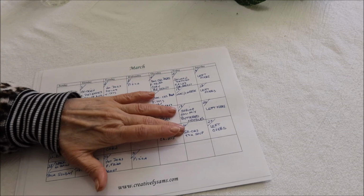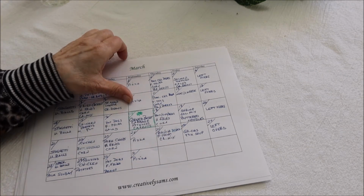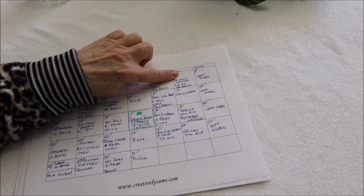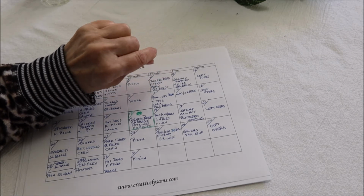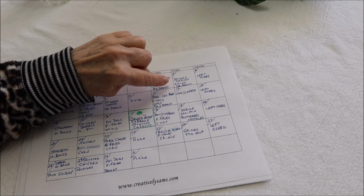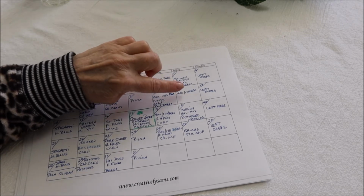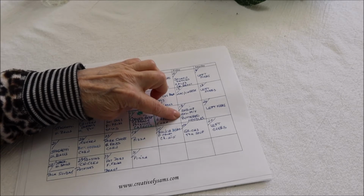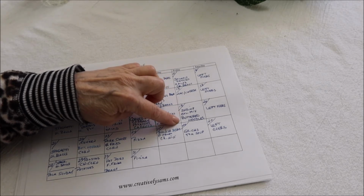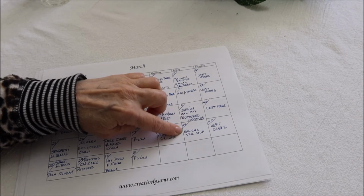I told you on Fridays I'm gonna be having fish. This is salmon patties. My son absolutely loves them. I can take them or leave them, but he loves them. Macaroni and cheese, yeah, my guys really like that. This is going to be shrimp with California mix and buttered noodles. That's one of my husband's favorites.